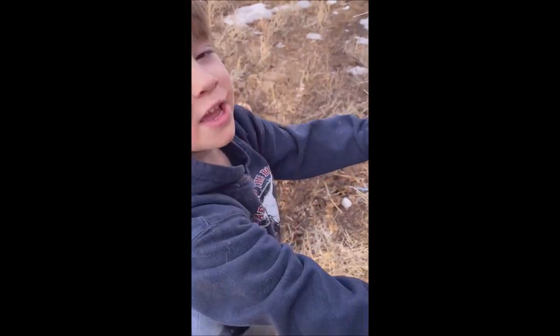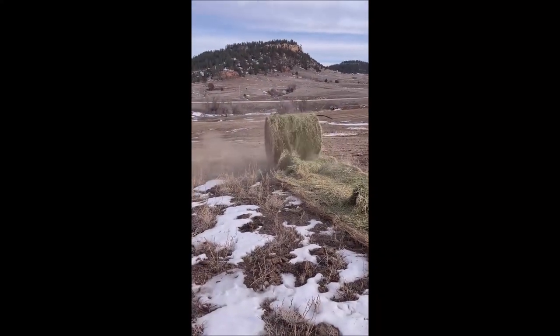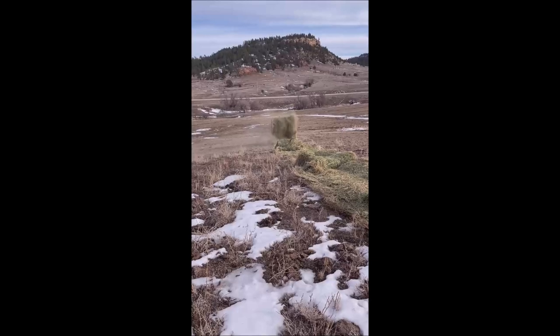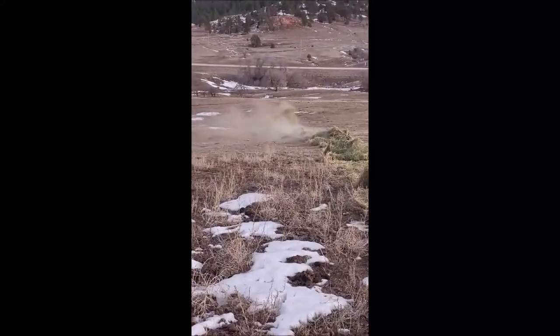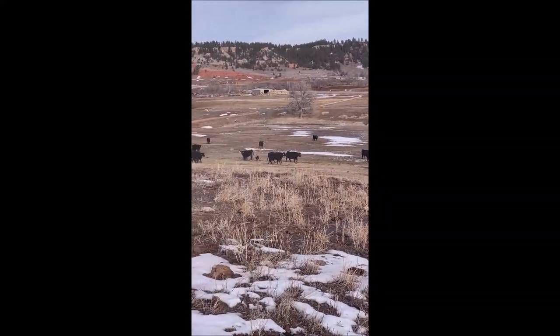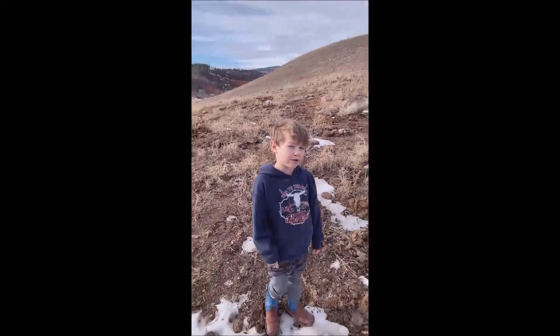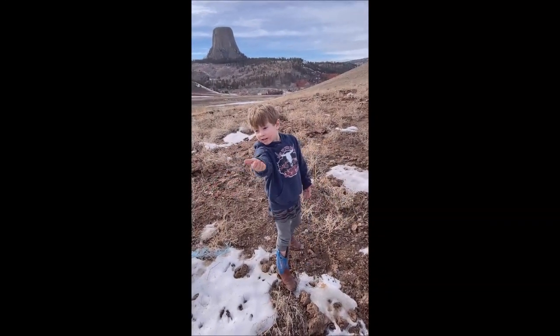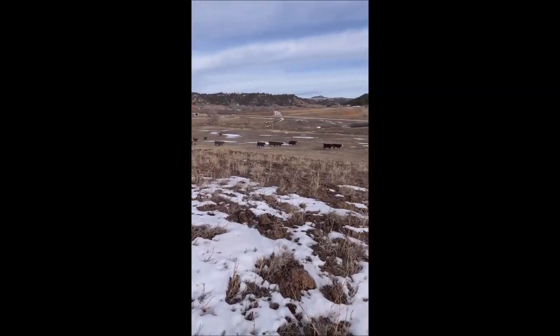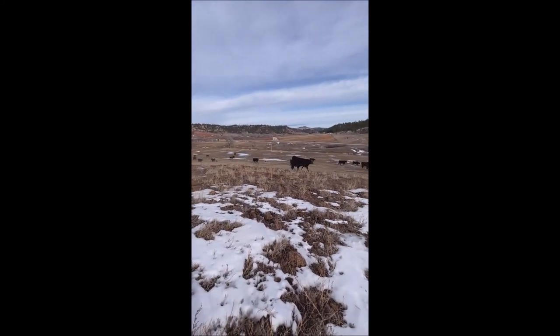Matt, what are we trying to do? Trying to push your bale. Push it where? Push it down the hill. Heavy bale. That was a really heavy bale, I would say. How heavy do you think? Look how much it did. And all the way down that hill? We might have to go unroll it a little bit more. Why? No, it didn't unroll all the way. They look happy though, don't they?